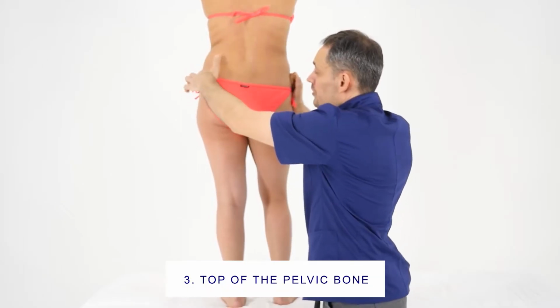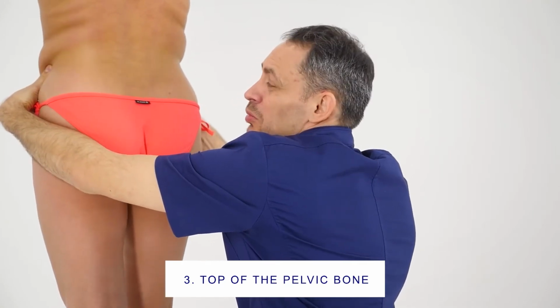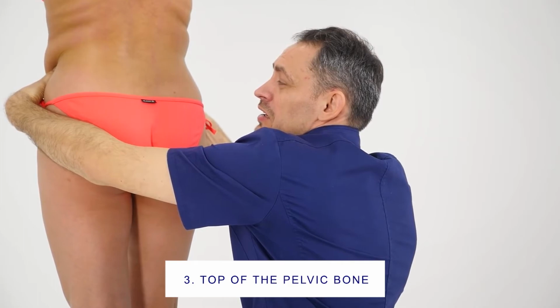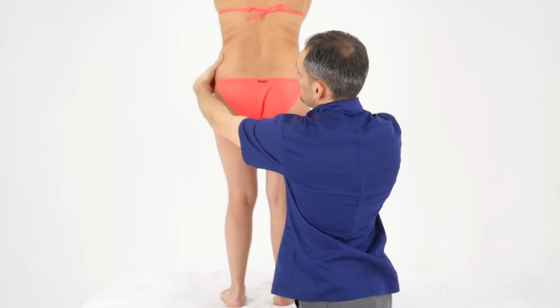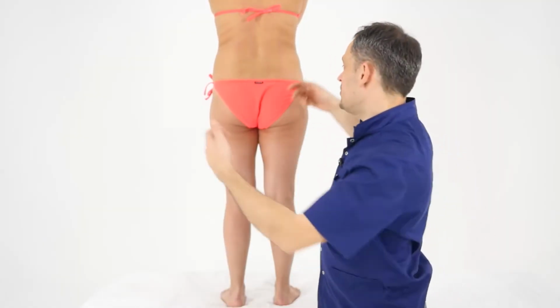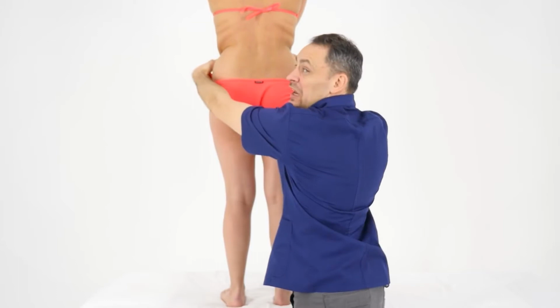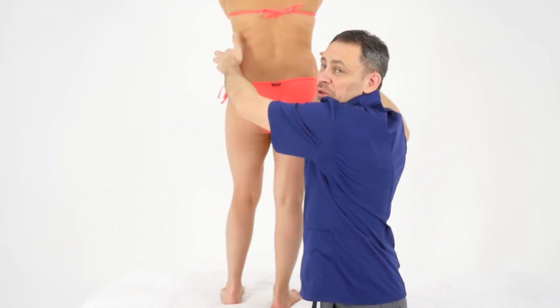The next problem that I would like to draw your attention to is the condition of the top of the pelvic bones. We can see what it would look like if there was no extra volume here. It would look much more attractive because we have a more organic, natural difference between the iliac bones and the waist. A woman's pelvis is significantly wider than a man's for the purpose of childbearing. Ideally, there should be a difference between the waist and the pelvic bones. Accordingly, the difference between the iliac bones and the waist is perceived as an indicator of fertility and as a sign of beauty.